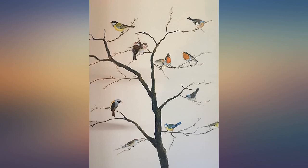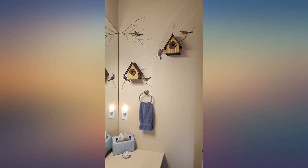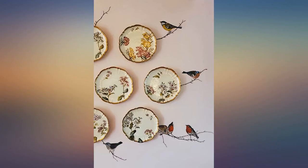Easy to apply, forgiving enough to move a few times, beautiful detail. Quality product. I'll look for more from this company. Love these. Perfect on the wall with the birdhouses my talented husband painted for me. Each bird is unique in its pose and wonderfully detailed. I was surprised at the quality and very pleased.